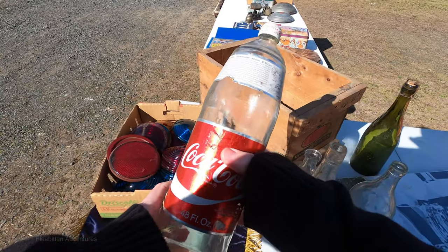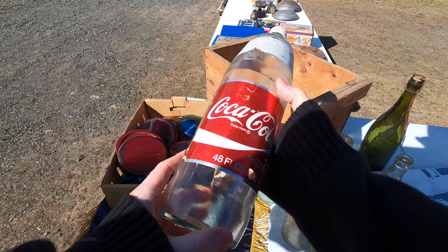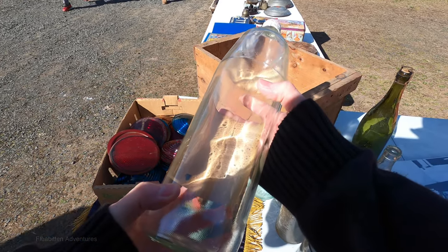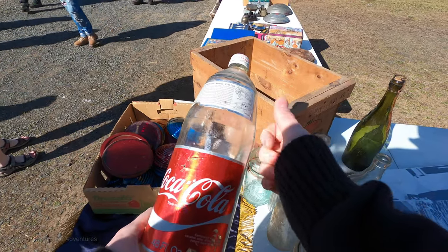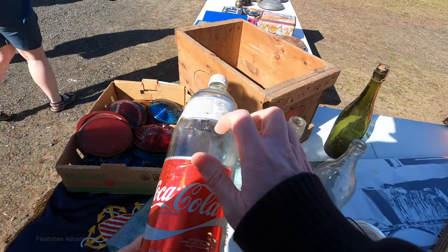Not sure how old this Coke bottle is here. It doesn't look like anything I've ever seen in the store. So just based on the appearance, I'm thinking maybe 70s or 80s, but I'm not entirely sure on that.